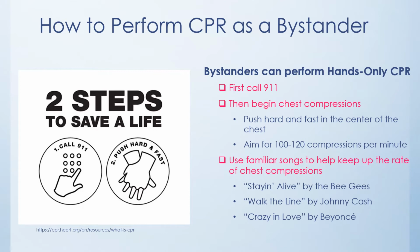To help keep your rate steady and strong, you can sing familiar songs along in your head, such as Stayin' Alive by the Bee Gees, Walk the Line by Johnny Cash, and Crazy in Love by Beyonce.